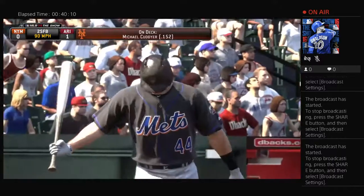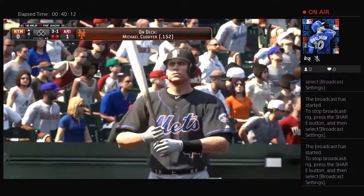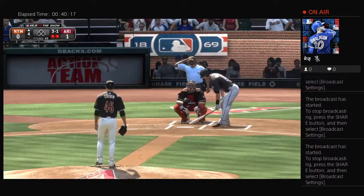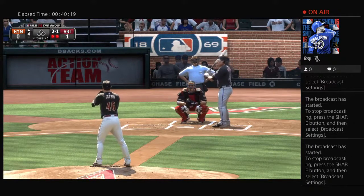Trying to shave that outside corner with the fastball, and he missed it. It's 3-1 now. Well, I think it's time to attack now because these guys haven't been in too many good hitters' counts. This is where you need to pounce.